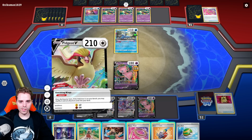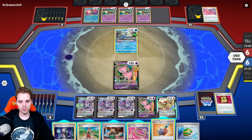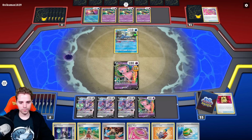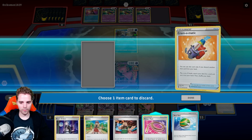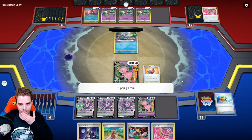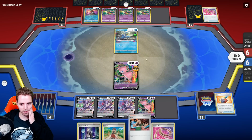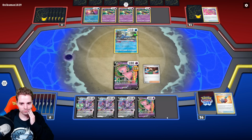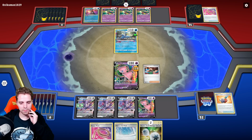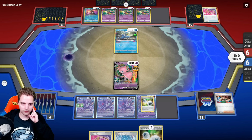Let's go with Vanishing Wings, I guess. Yeah, Vanishing Wings. Now, Cram-o-matic. Utilize this first. It is a Tails. That is bad. We're gonna have to go for a big old Judge. A bunch of DTEs appear. Yeah, the Cramorant can spit again.